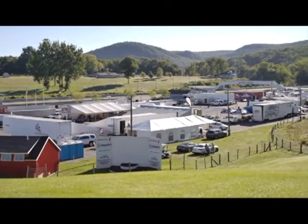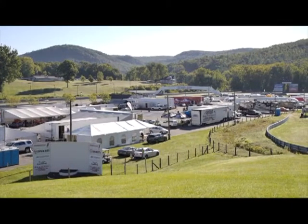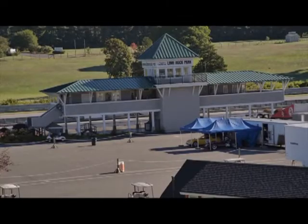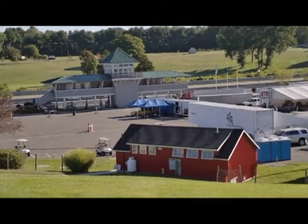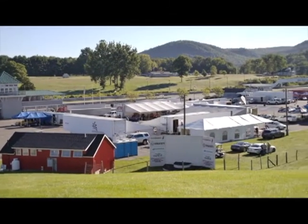They really named this place right when they said it's a park, because when you're here, you just feel like it's the absolutely prettiest racetrack I have ever been to. And Lime Rock keeps this place mint, I'll tell you. No matter when we come up here, we just enjoy ourselves and have a great time.